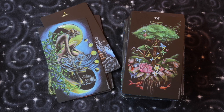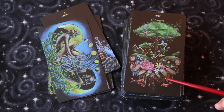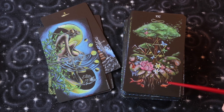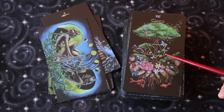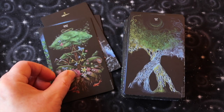This is the World card. I don't know if you can see, we have a hand. So there's a hand here holding all of this, the lotus, the different flowers, and then we have fish and the roots from the tree. It's just really cool. And then we have, call it what you want, Star of David, the hexagram, the energy of the blade and the chalice. It's a really great card.